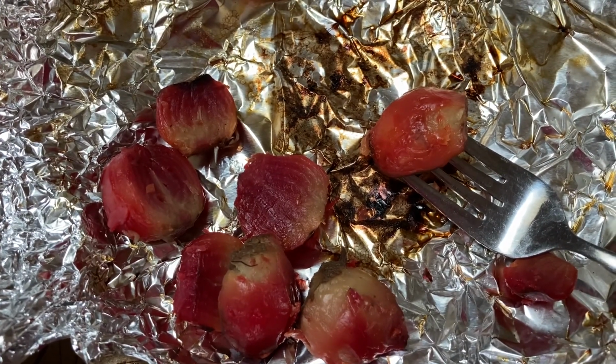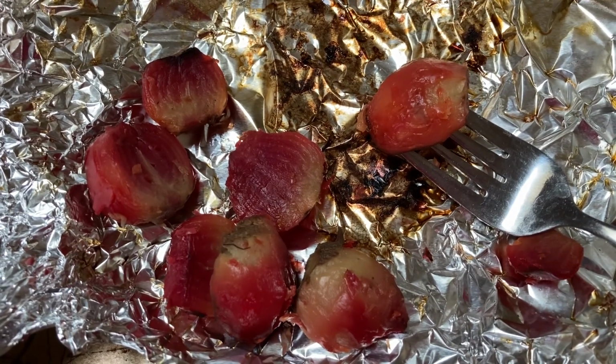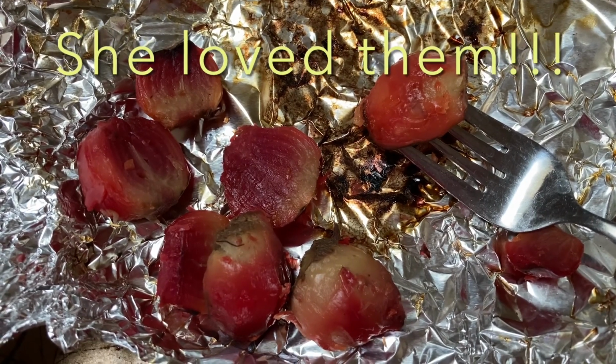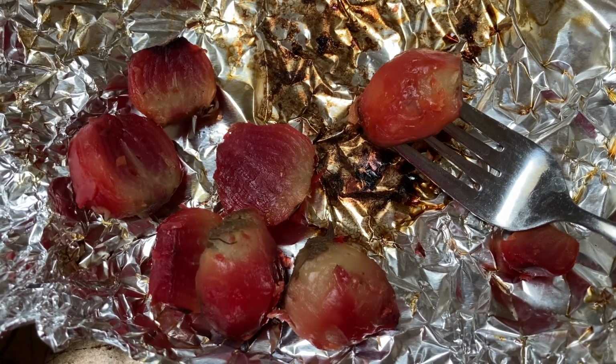I don't think you can go wrong with these, because I really was thinking this was going to go sideways, and I'm so happy with them. I'm going to take a few to my mom, even though I don't really have a lot here, but she's a beet freak, and I think she would really appreciate them.